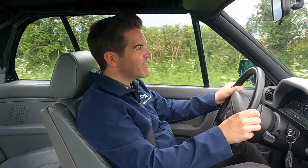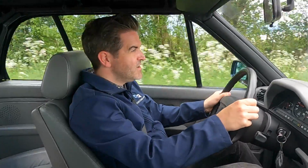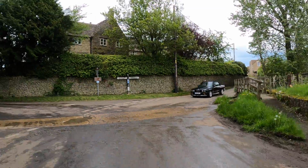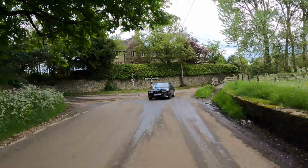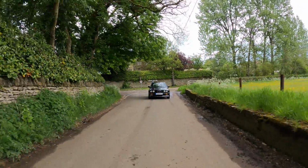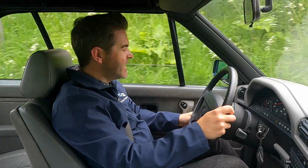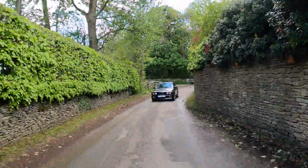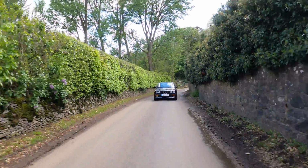Compact size is definitely an advantage on back roads like this. It feels very manageable indeed. I'm actually also really surprised with how well insulated this is for a late 80s, early 90s convertible. There really is very little wind noise.